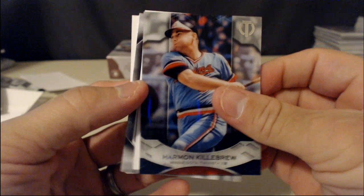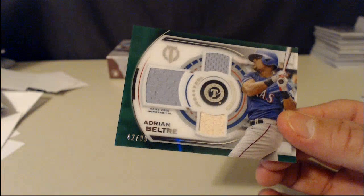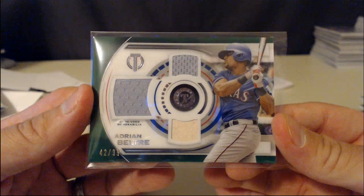Charlie Blackmon, Harmon Killebrew. And Adrian Beltre. Two jerseys and a bat. Adrian Beltre, another Adrian Beltre. Going to Texas. Kent D. Three Adrian Beltres in this case.